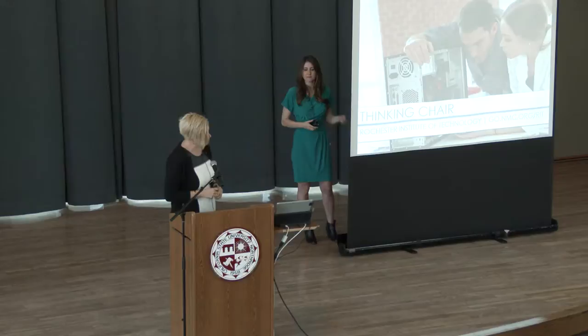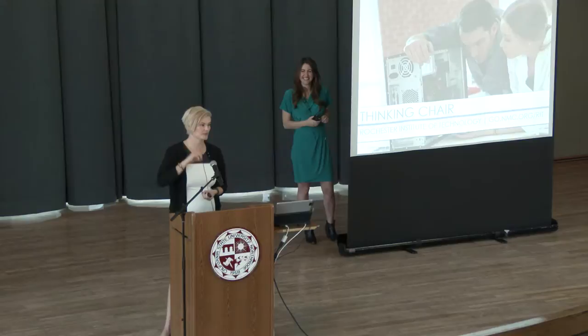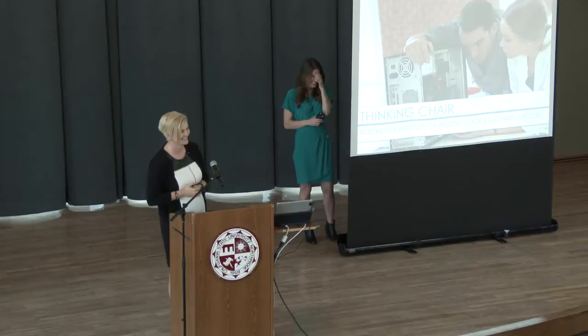Okay, so one way that RIT is doing this is they have a thinking chair, which might sound a bit odd. It's actually a person. It's an endowed chair. The person was put in place. It's not actually a physical chair. It is a person. But it's quite clever. Sam put that together. She's laughing in the background.